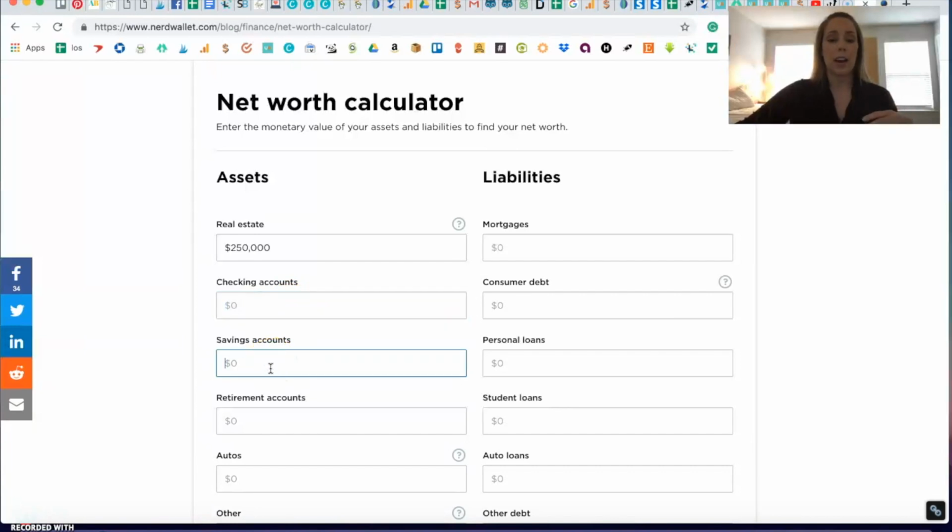Our savings account, I'm going to go ahead and put $5,500, and that's just our emergency fund. We actually keep $500 in our local savings account so it's more liquid and we can grab it quickly if need be. And then we keep the other $5,000, which is our emergency fund at this time, in our high yield savings account online.